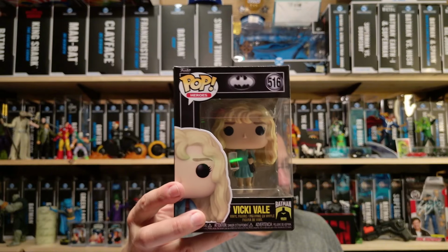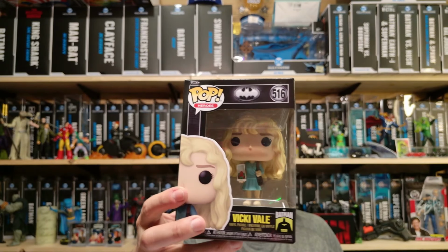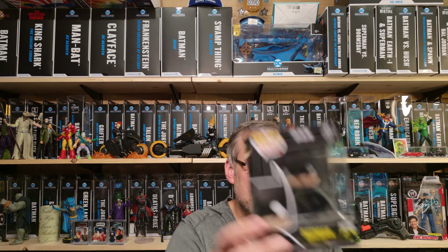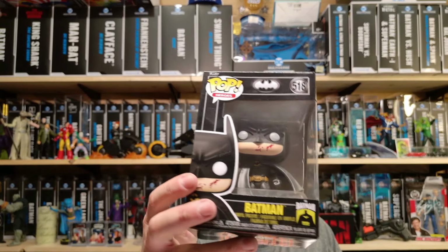So if you don't like Funko Pops, switch off. I know, I get it. I try to stay away from these things, but I've tried to resist these Batman-related Funkos for a while, and I have finally given in. We did get Vicky Vale. We got Jack Nicholson's Joker with the glasses. This one, in my opinion, is by far the best one. Just the way they've done the weathering and the damage on the suit there for Michael Keaton. We got the Keaton Batman.